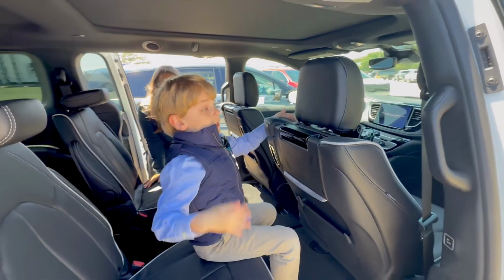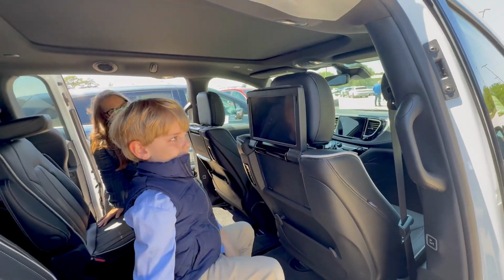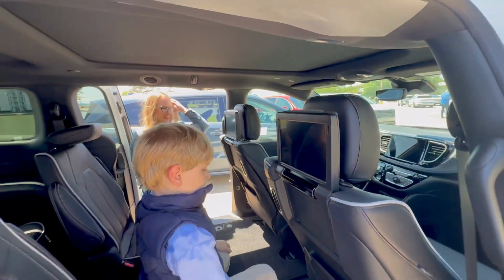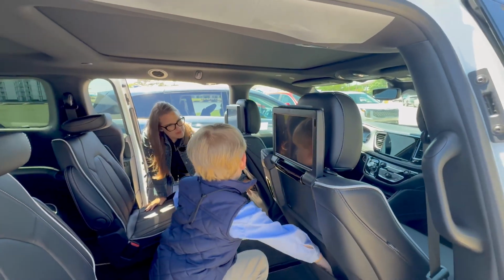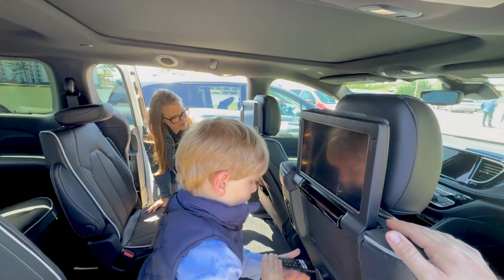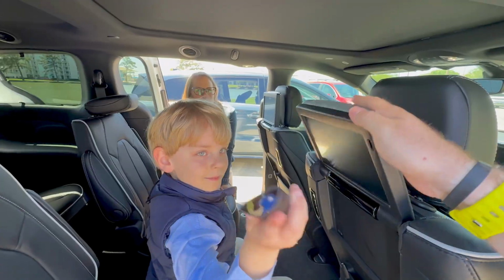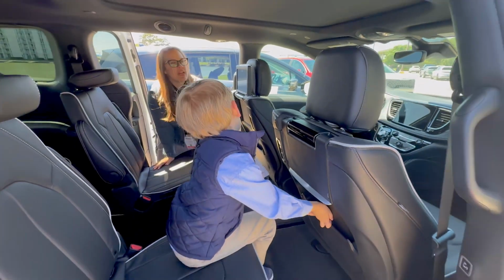But Tucker, what's something unique that you've already started playing with back here? One, hi Holly. Two, we have two screens. You can mirror them, you can show the same thing on both of them, or you can show something different on each. So a little less fighting over what we're watching in this one, that you have two screens. But let's go ahead and fold those down real quick, and put the remotes back in their place.